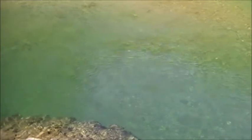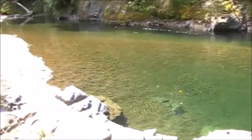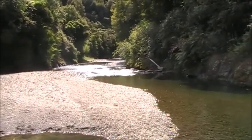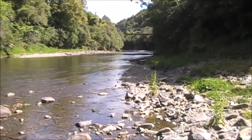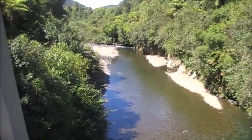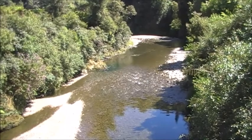This is where the boys dive into. They reckon it's about 12 to 15 feet deep in that hole. Such a pretty spot. Just around the corner is Ogilvy's Bridge, which this area is named after. Across the bridge, Ogilvy's Bridge, this is looking upstream and downstream towards our swimming hole.